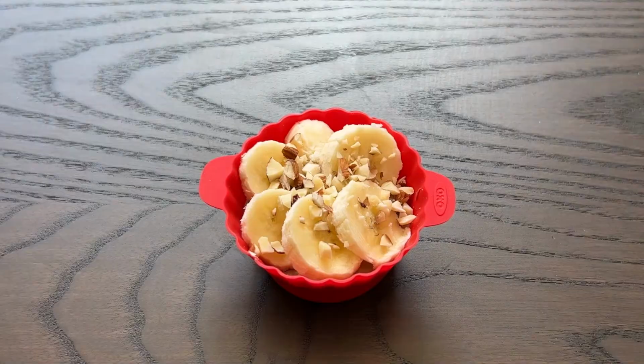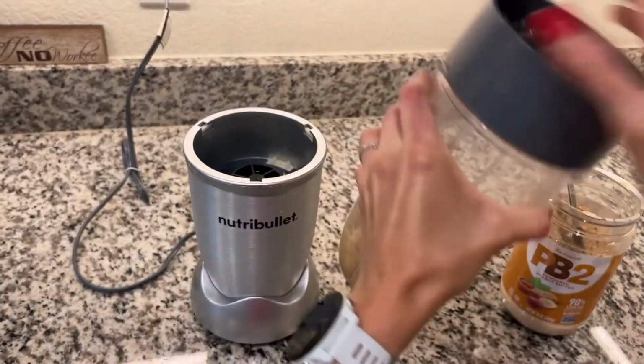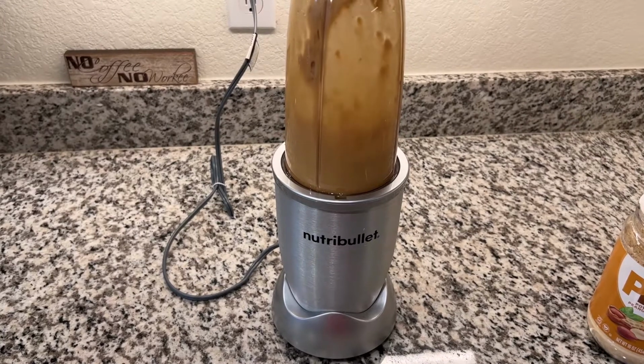All right, this next recipe is a healthier version of the classic no-bake chocolate peanut butter bars using the PB2 powder, which I also used in a previous video on how to make low-calorie granola bars. I will link that above. Those granola bars are super delicious.